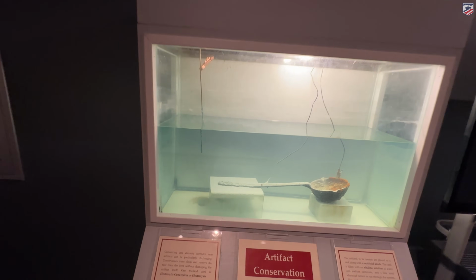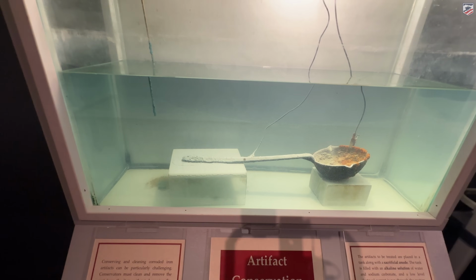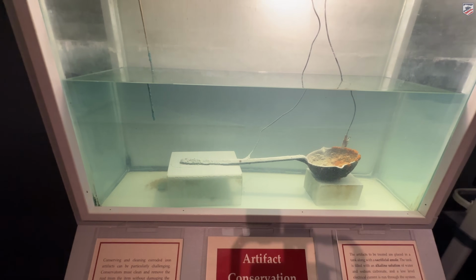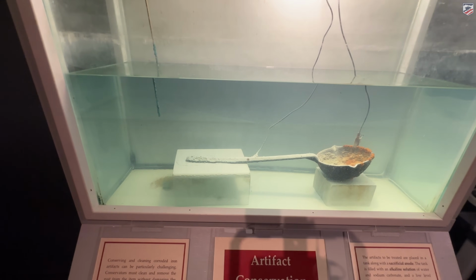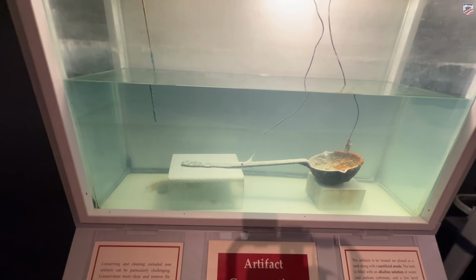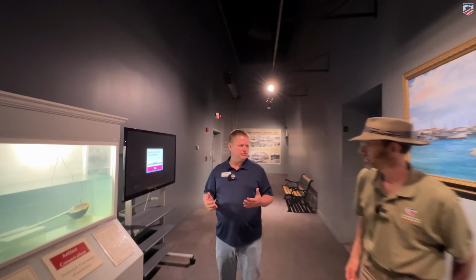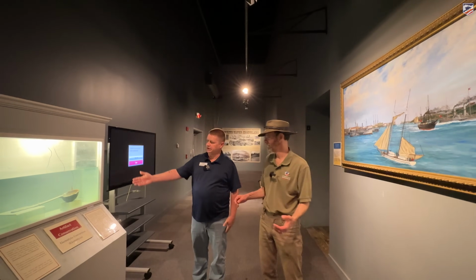Yeah, so this here is a working exhibit. This shows artifact conservation, electrolytic conversion. An electrolysis tank is what this is. So it's a way to pull the rust and break the bonds of the rust of the artifacts. The problem with iron artifacts, of course, is rust, but when you have a very fragile artifact, it's a challenge to get that rust off without damaging the artifact, and electrolytic conversion is the way we do that.